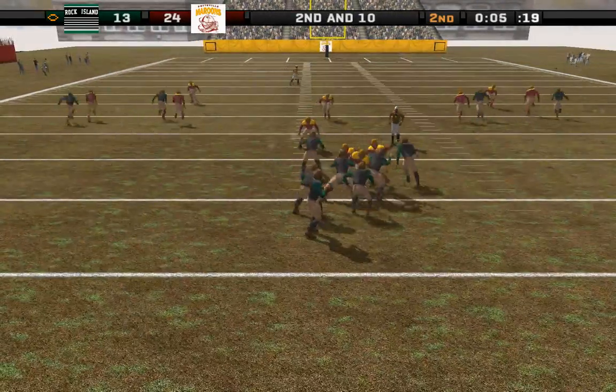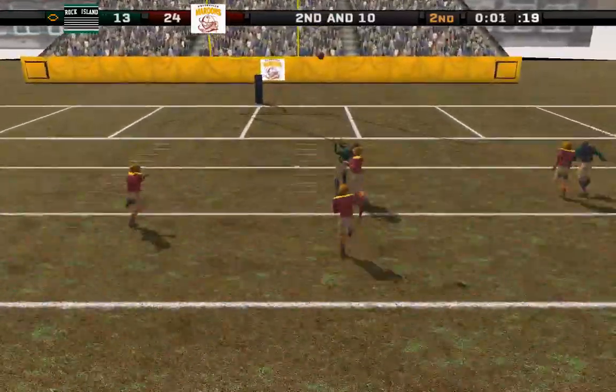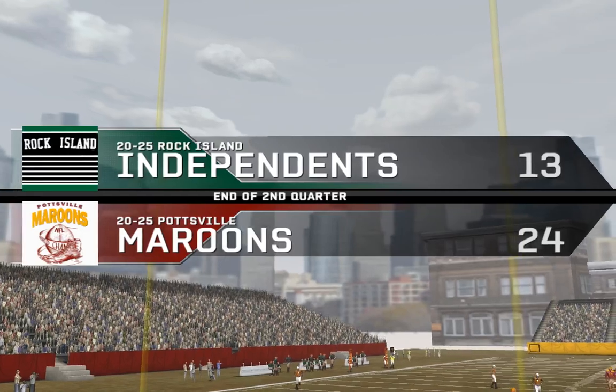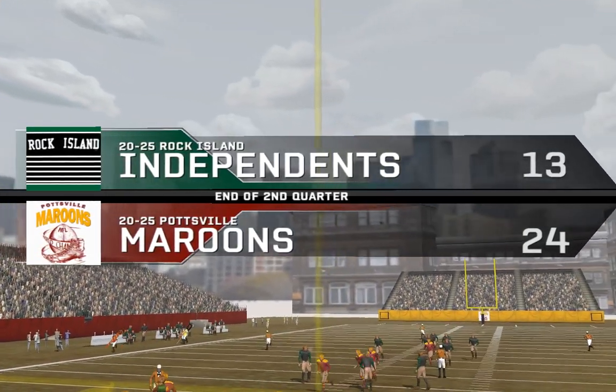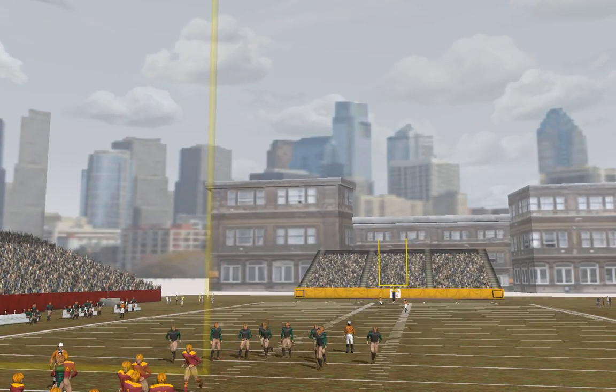Dropping back. Heaving it over the middle. He's got it. Underwood is there for the tackle at the two. It's the end of the second quarter with the score, the home team ahead of the visiting team, 24-13.